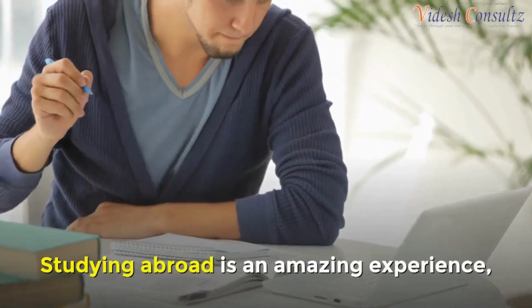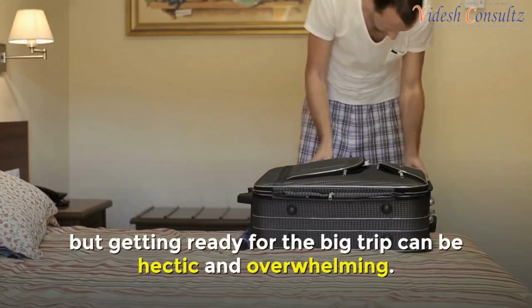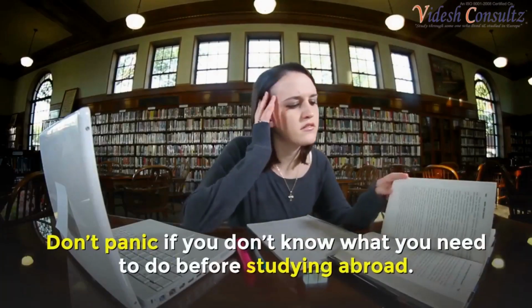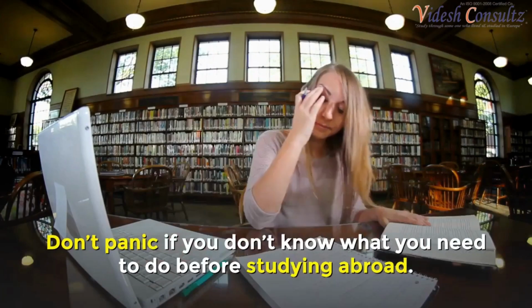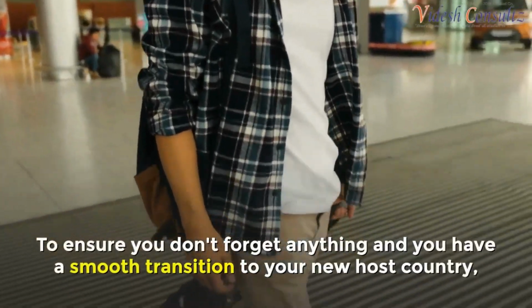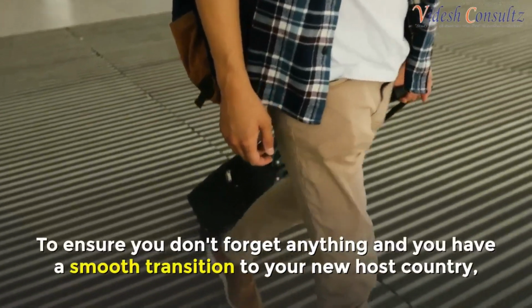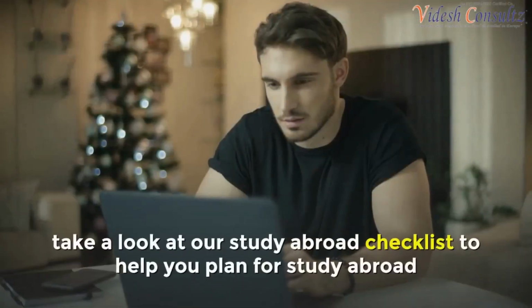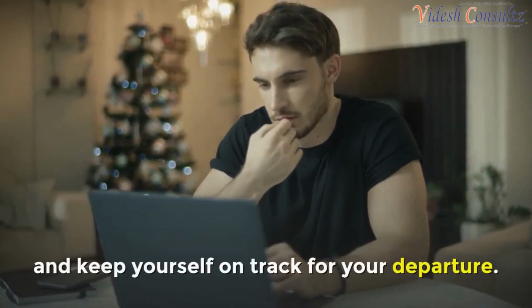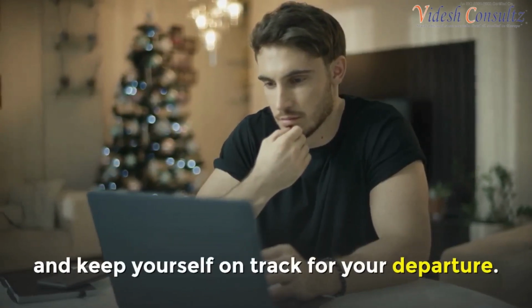Studying abroad is an amazing experience, but getting ready for the big trip can be hectic and overwhelming. Don't panic if you don't know what you need to do before studying abroad. To ensure you don't forget anything and you have a smooth transition to your new host country, take a look at our Study Abroad checklist to help you plan for study abroad and keep yourself on track for your departure.